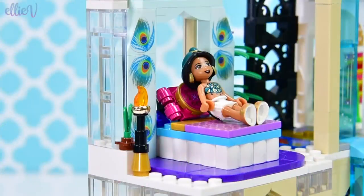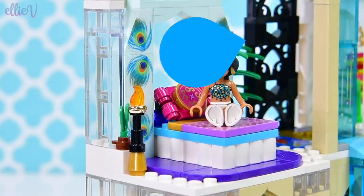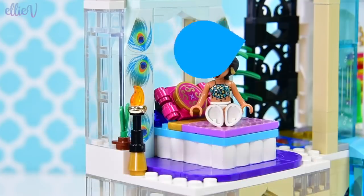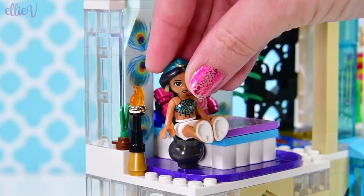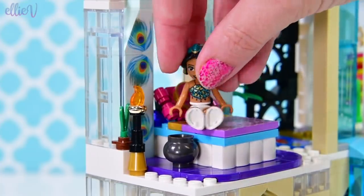So Jasmine's up here having a lovely rest on her bed. Except now she needs to go to the toilet again. So solution number 4, make her have a chamber pot. Right, well this is an old-fashioned concept. So in the old days, before we had toilets in the house, people used to do their business in a pot and then put a cloth over it and put it under the bed and then they'd empty it out in the morning, or their servants would empty it out in the morning.